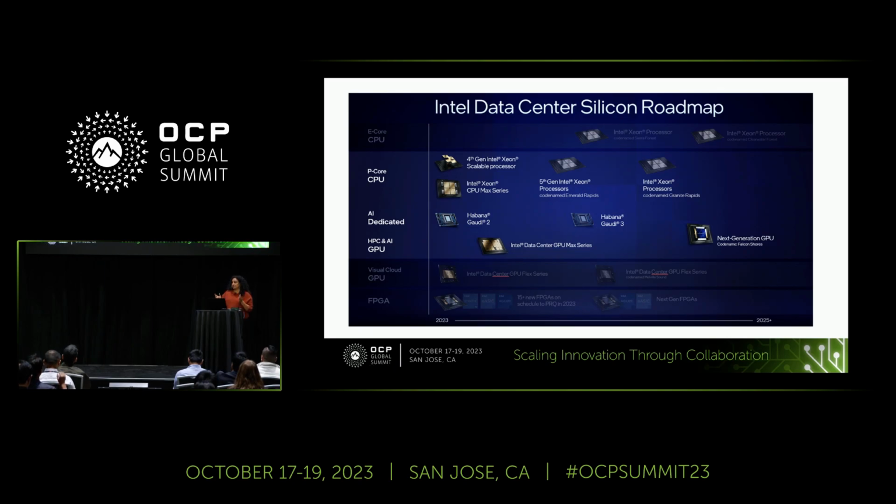We've really tried to make sure that Falcon Shores addresses the market needs of generative AI and LLM, while also being a really balanced product for HPC as well. I wanted to talk about our near-term products today because these two products here are really built on the OCP spec, so I wanted to quickly highlight some of those features and some of the plans.